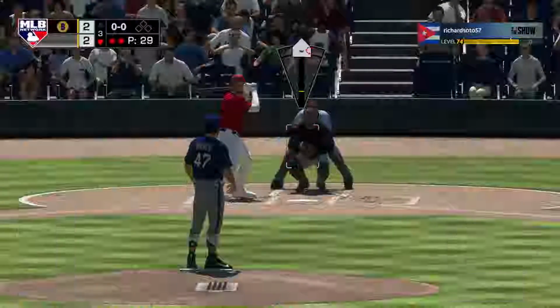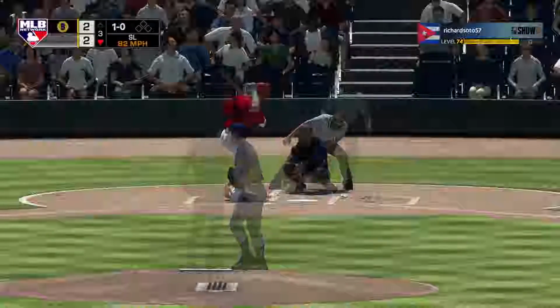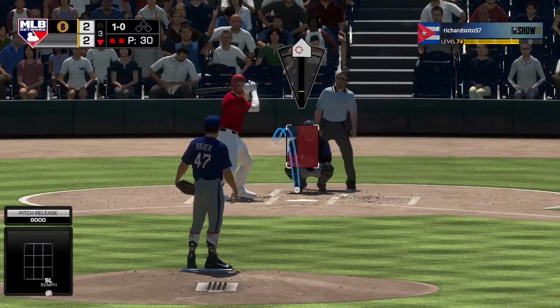Ready for another chance. Bryce Harper 0 for 1 here in the early going. And this one's not close. It's in the dirt for ball 1.